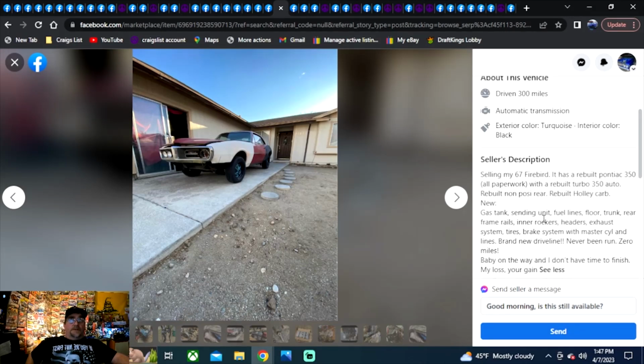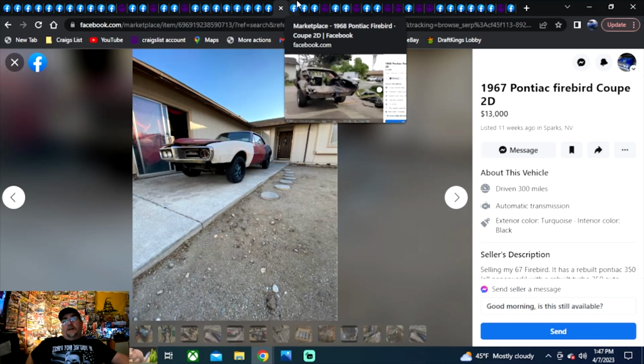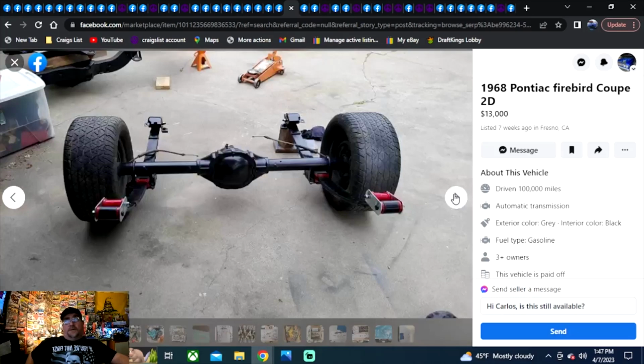All the paperwork with a rebuilt 350. It's got a 350 in it. Check him out. Nevada. That looks a lot better than that last one we seen in Nevada. We're going to be up to 13,000 now, and this one's all cut apart. 1968 Pontiac Firebird Coupe 2D, 13,000, California.